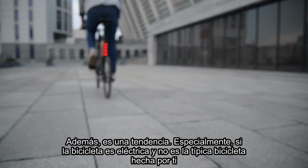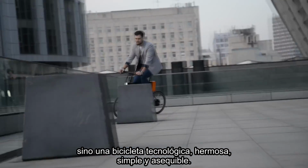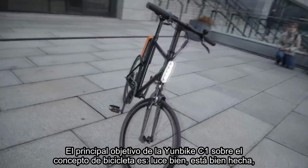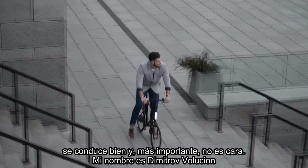Moreover, it's a trend, especially if the bike is electric, and not just the recent half DIY bikes, but a technological, beautiful, simple and affordable bike. Bike's C1 is a first go at the bike concept. It looks good, it is well made, it goes well, and most importantly, it's not expensive.